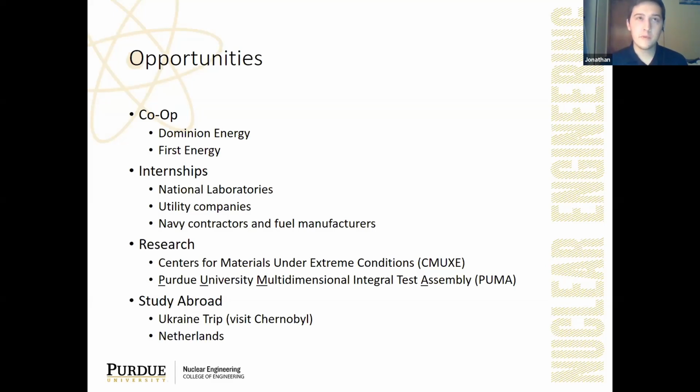So nuclear engineering can open a lot of opportunities that you might not expect necessarily, especially when it comes to government and the policy world. Maybe you don't necessarily realize that those opportunities are out there, but they are. And because there aren't that many nuclear engineers, it doesn't take as much to get your way into one of those positions.